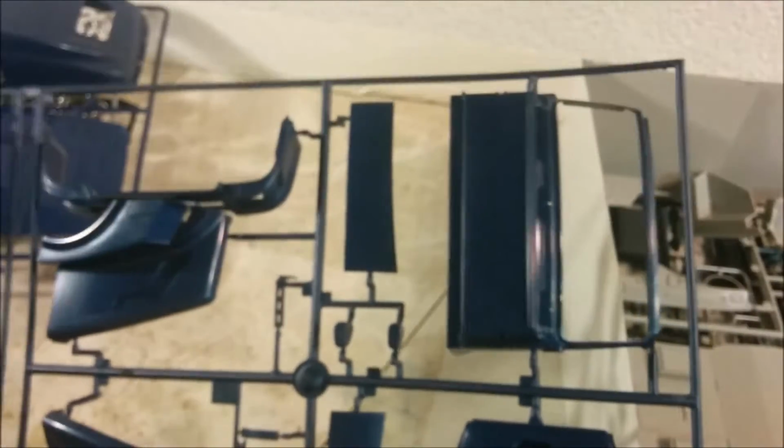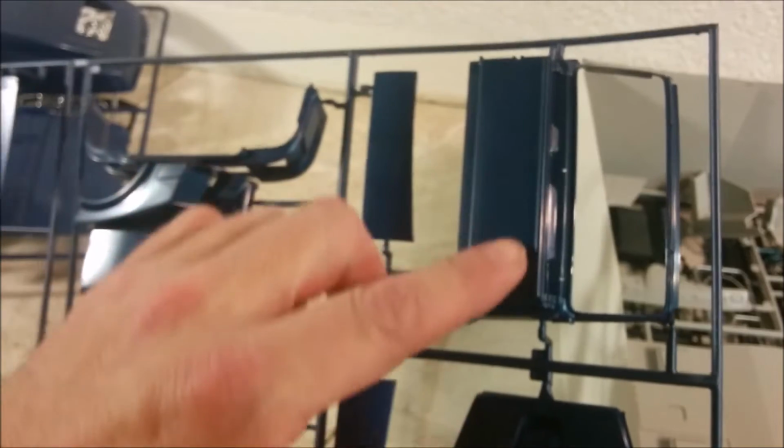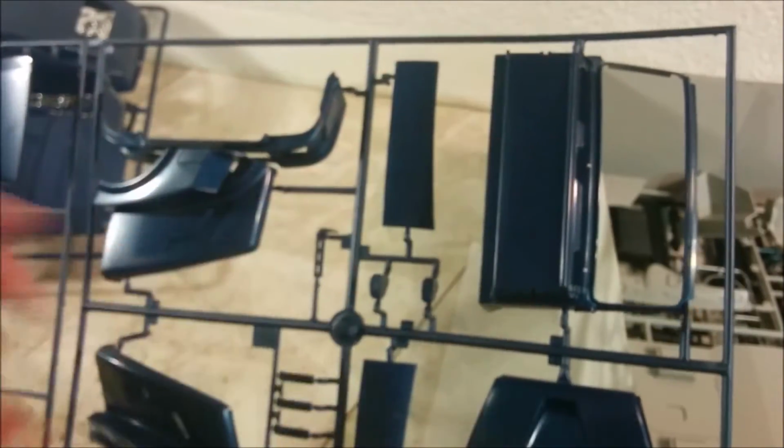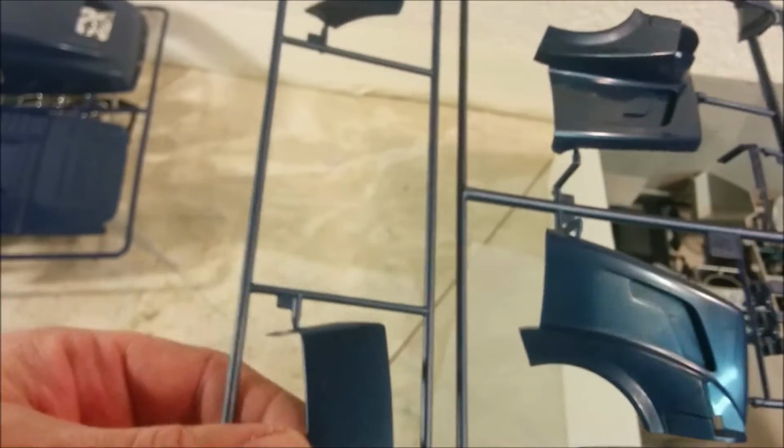The next sprue here has got the windshield and the firewall, and this is pretty plain looking, this firewall, but as you'll see in a little bit, there's not going to be much to see. We've got, of course, the sides of the hood, top of the hood, and I'm not quite sure what these parts here are. And of course, here's the bumper, so the chrome of the bumper fits up in beside there.